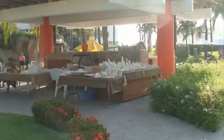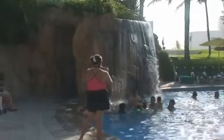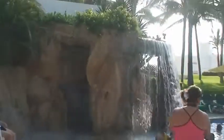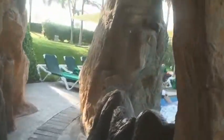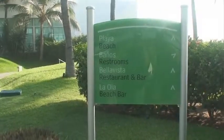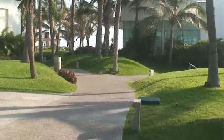Little huts, and then the pool house where you get the towels. It's like some kind of crafts area right by the pool. Actually, it looks like there's just a tunnel you can walk through behind it. So this is the way out to the beach, and apparently a restaurant.